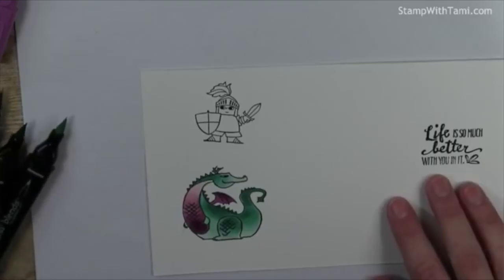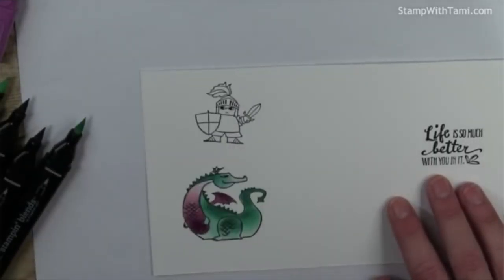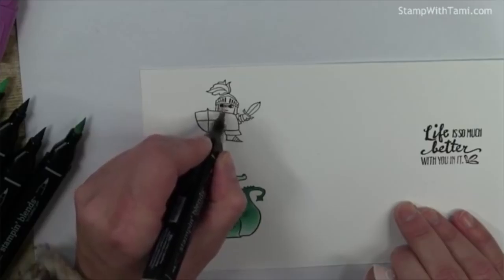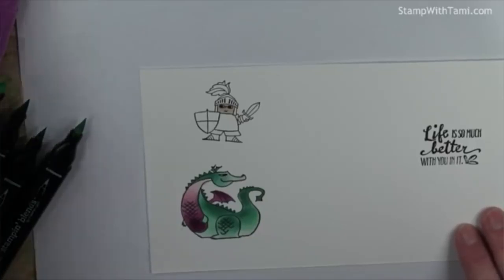We're going to be using the same colors, but I'm also going to be adding in the dark and light smoky slate for his armor. And this is the beige for his face. So I'm just going to color his face in. And then if you wanted him to be a darker skin tone, you can use the bronze. There's a bronze color there too if you want him to have a tan or have a darker color.